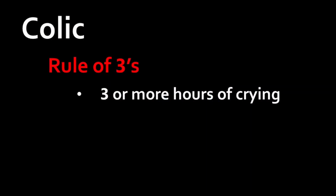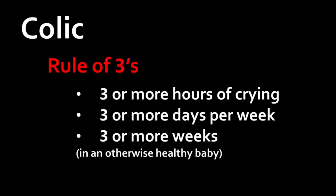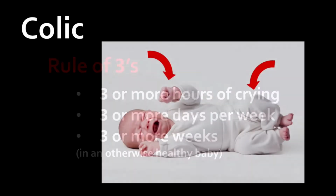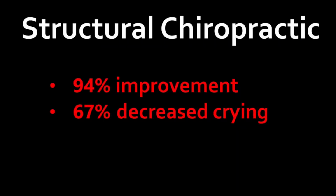Colic can be described by the rule of threes. 3 or more hours of crying per day, for 3 or more days per week, for 3 weeks or more in an otherwise healthy baby. It's also characterized by clenched fists and flexed legs. While little is known about why a child develops colic, what is understood is that it's related to digestive dysfunction. Restoring normal nerve control through structural chiropractic has demonstrated a 94% improvement in colic and a 67% reduction in the amount of crying.